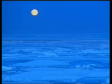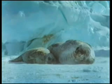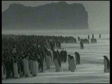Life in this part of the world is terribly difficult. Freezing winds and temperatures of up to -50 degrees Celsius prevail. In such a climate, there is nowhere for animals to shelter.